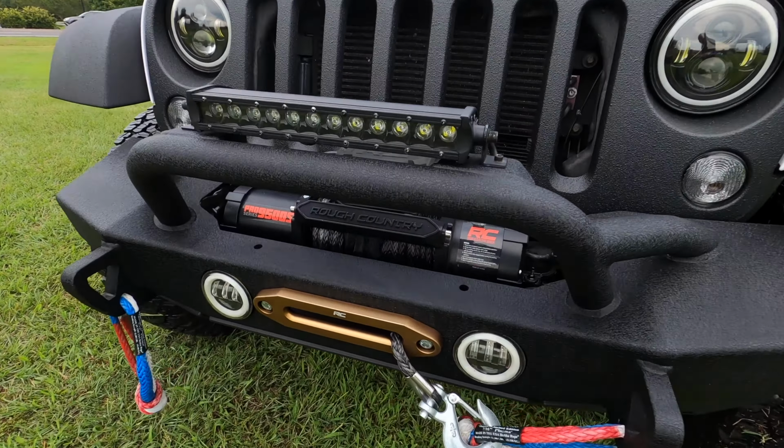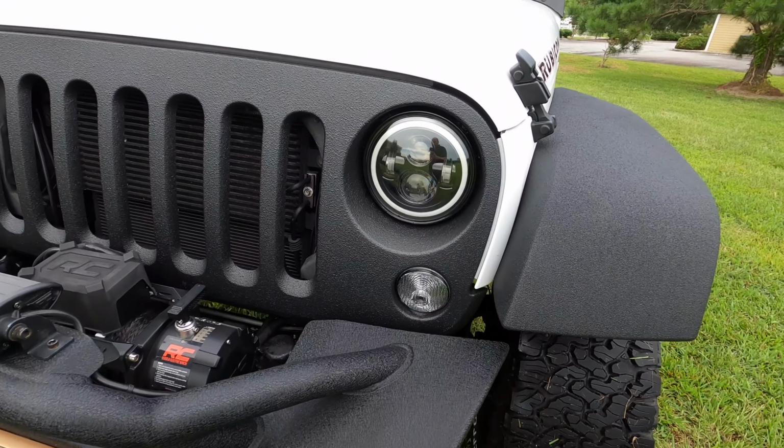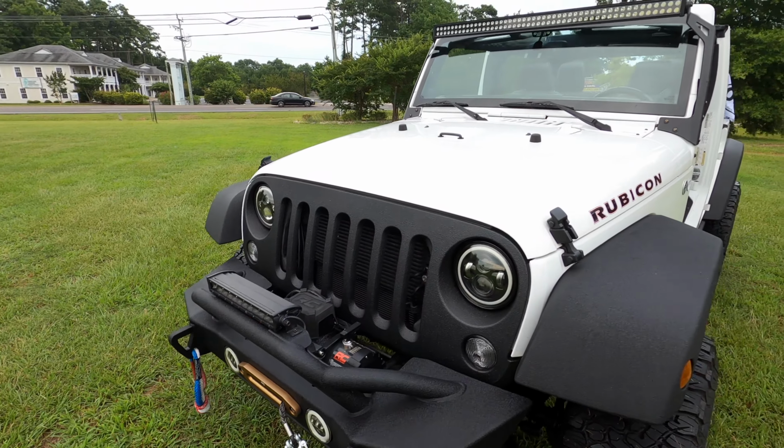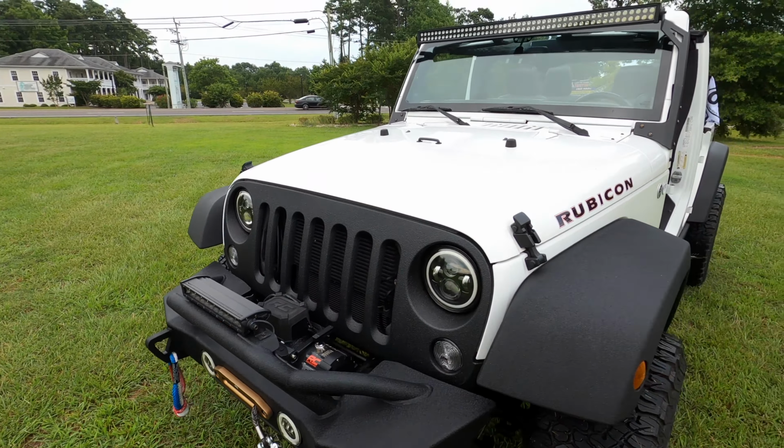LED headlights and fog lights with the color change halo. 50-inch LED light bar above the windshield. Custom cat skin leather seats. This Jeep also has the heated seats. These aren't seat covers, they're actually seat skins.